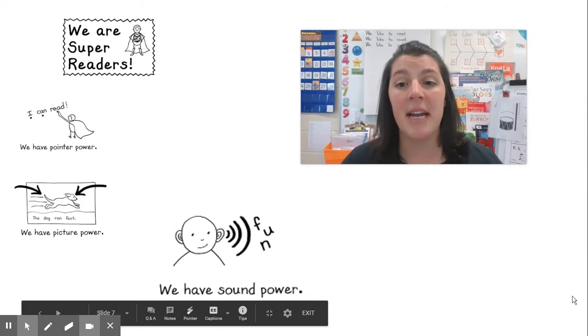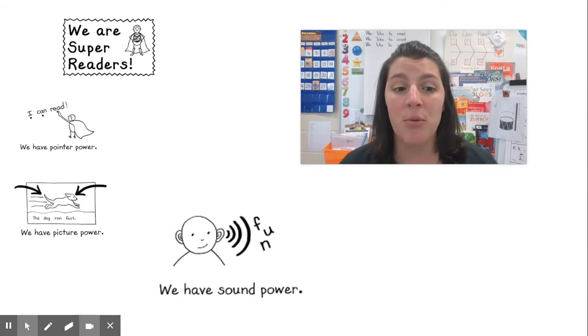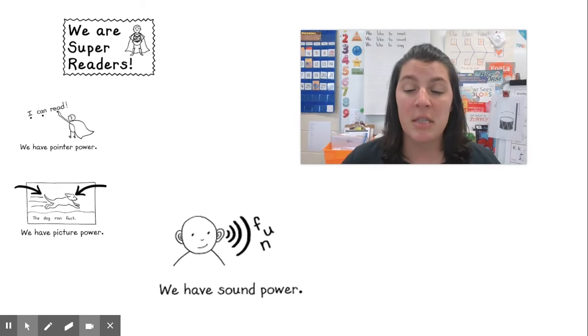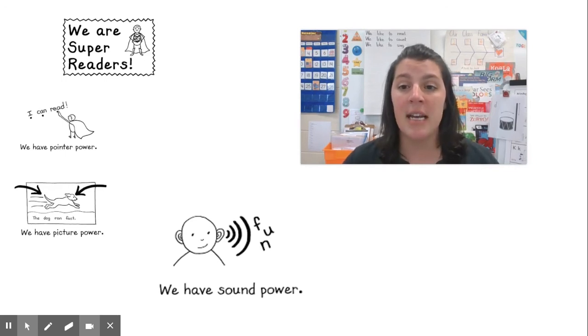Super readers, today as you're reading and you come to a tricky word, I need you to try to use your new power, sound power. Remember, that means you're going to look at the letters, start with the first letter, and say that sound. That will help you to figure out any tricky words that you see.